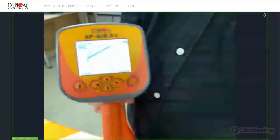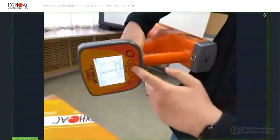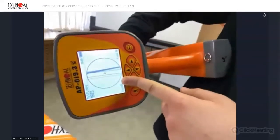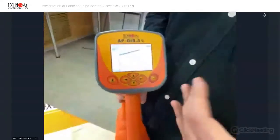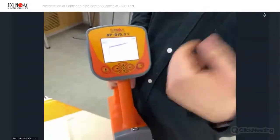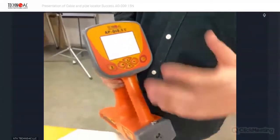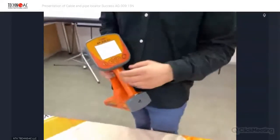If you place this line in the center of the device, you will be able to measure depth and current of the located cable. In this particular case, we're trying to measure the source of the signal, which doesn't have any depth for us. But the principle is like that. You're trying to locate the cable or the pipe on the screen, and then you place the black line in the center of your device. And after that, you will be able to measure the depth and current of any metal utility which you are going to look for.